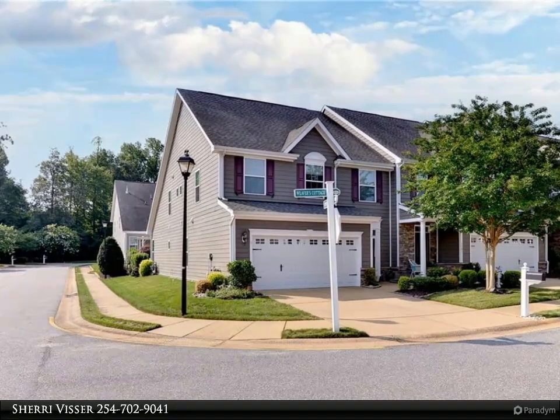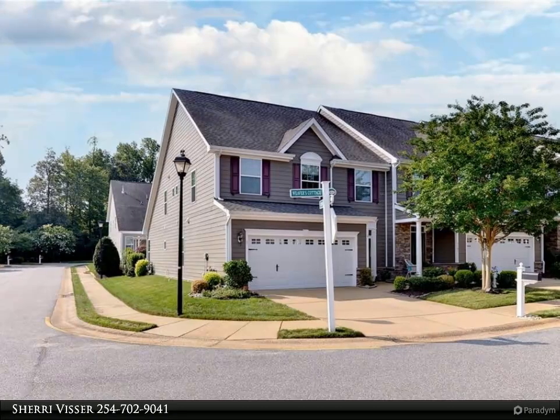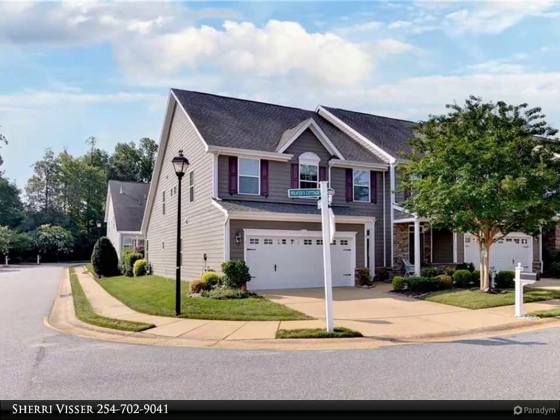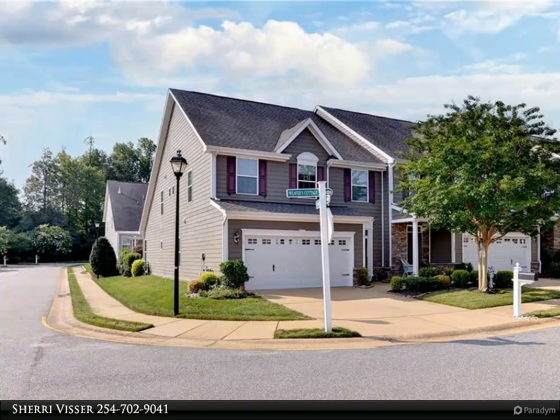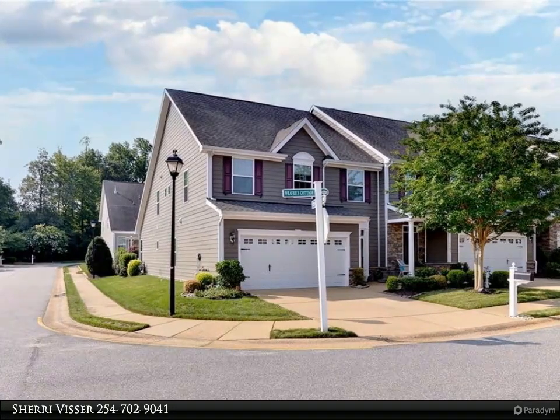The kitchen with granite countertops is a chef's delight with large space. Open to the living area, complemented by hardwood flooring, this kitchen will be the hub of the home. Relax by the fireplace in the spacious living area.